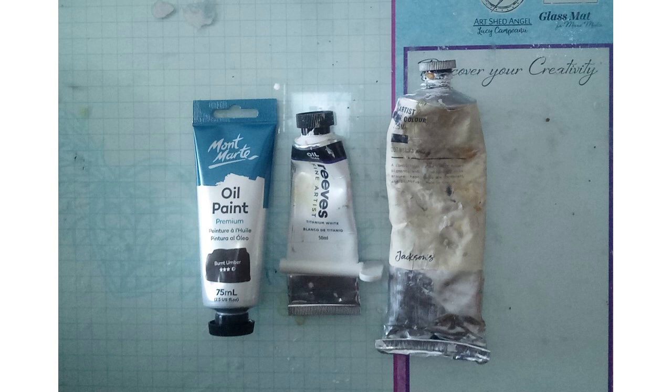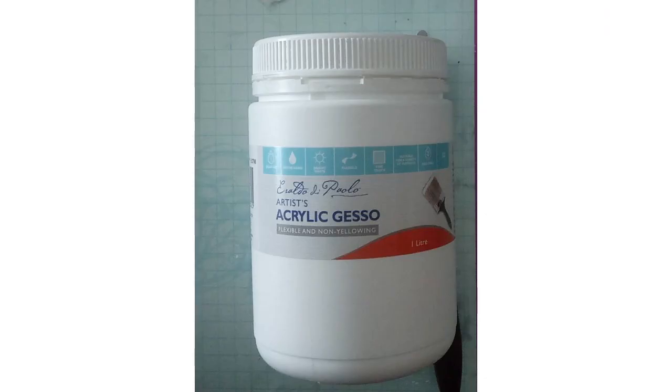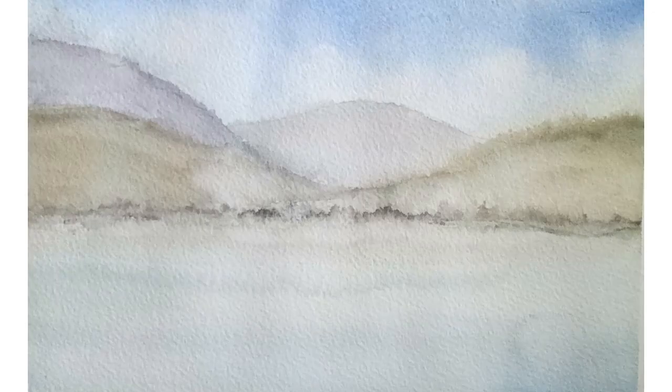The one in the middle is Reeves. That one is a cheaper alternative. It's okay, maybe a little bit too soft, but it's excellent for base covering a large area such as sky. This is the gesso that I'm using at the moment. It's Eraldo di Paola, which is a Riot home brand, an art supply in Australia. I love it. It's just the right consistency for me and is as cheap as making it myself if I can get it when it's on sale.